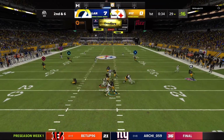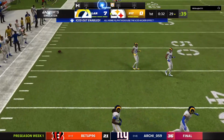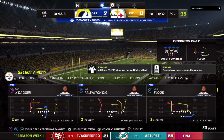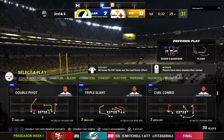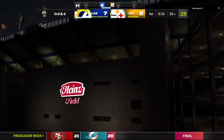From the 29, Watson. And that'll fall incomplete. He was hit just as he let that go. And now it's third down. From the snap, he certainly looked like he knew where he wanted to go with the ball, but surprise, that guy was covered. So that took his attention elsewhere to no avail.